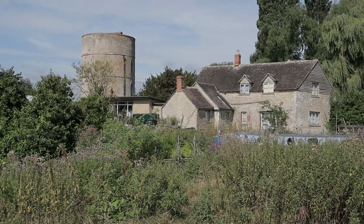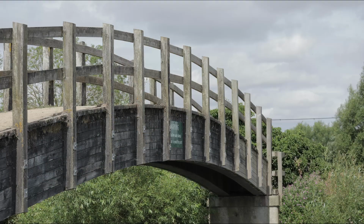Just going to make my way over the bridge, over the River Thames, where the Thames joins the River Colne and also does the Thames and Severn Canal. So let's have a look.